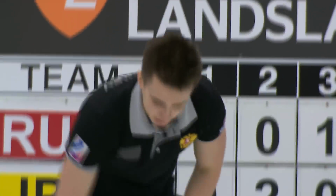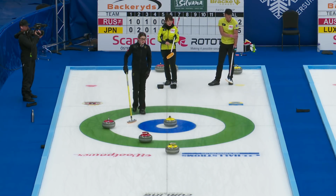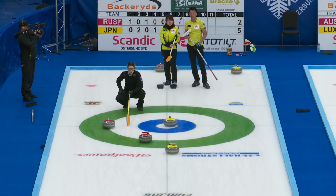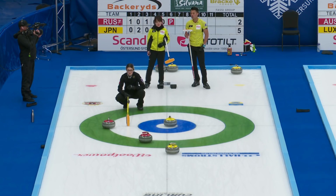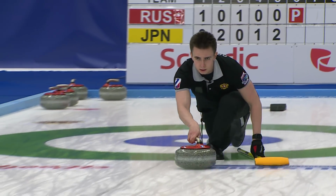Even if you touch the guard, open up the yellow, spin the shooter into the rings, it's also pretty good. Just want to make sure you don't throw so much weight that you just feather off your own red and through the house. This back line is called.